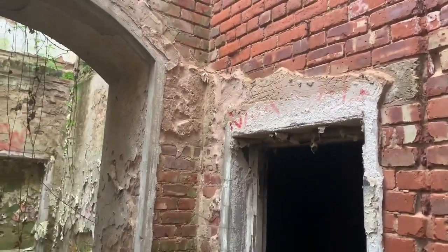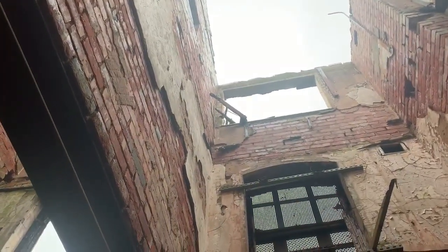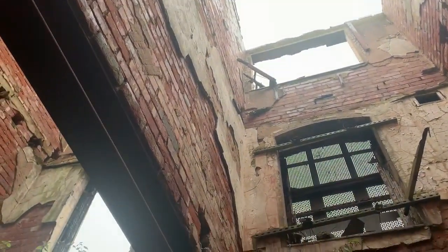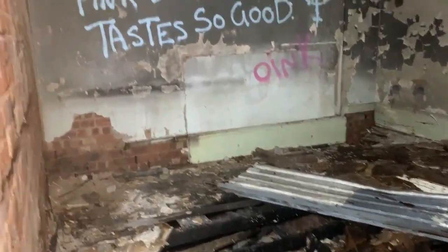Like a brick wall. There's a bit of a windowsill, a window frame hanging. This was an entrance. It might have been, actually. It's got that entrance vibe to it. Yeah, it's had loads and loads of fires in here.